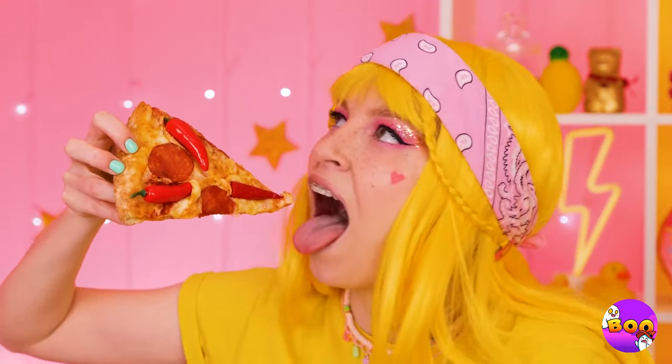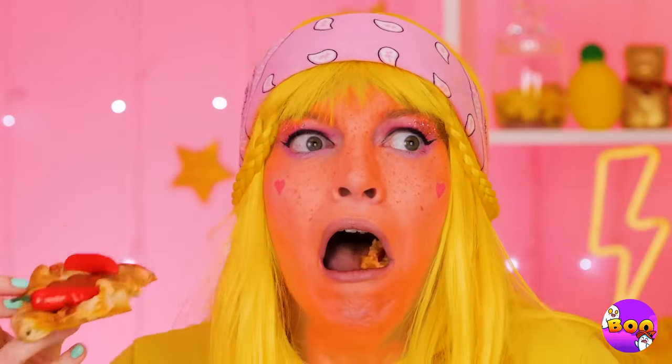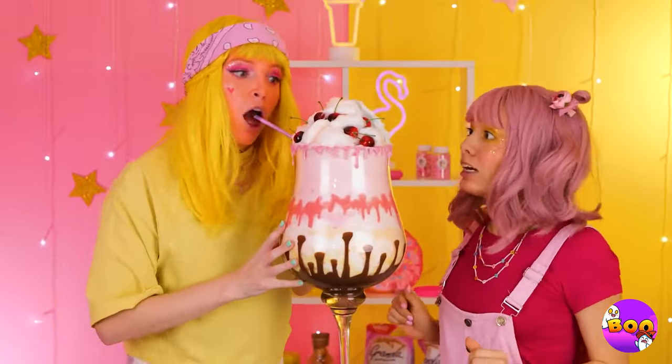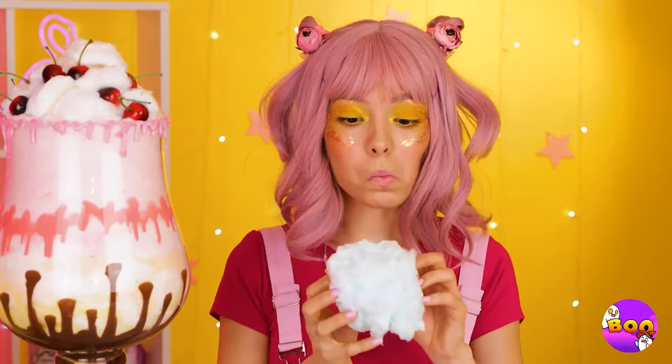Pizza. Go ahead and add your favorite toppings, but it can backfire. And an emphasis on the fire. Luckily, ice cream soothes all of life's pains, and it can also come with all sorts of toppings.